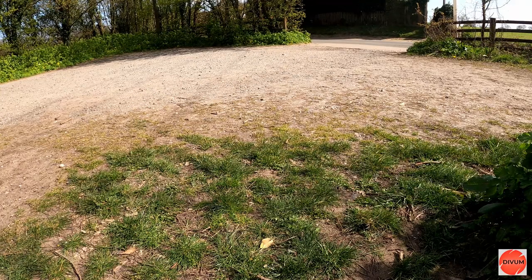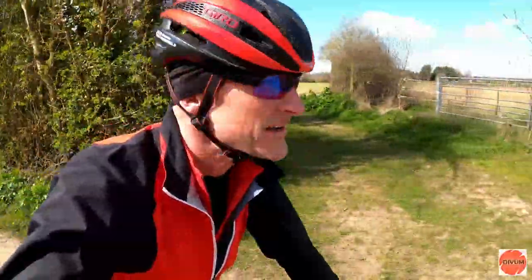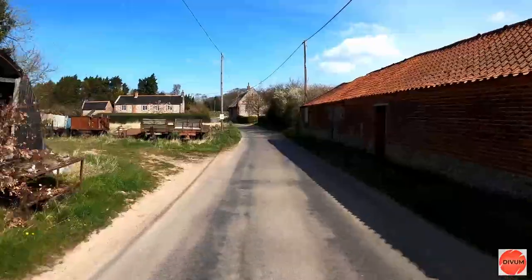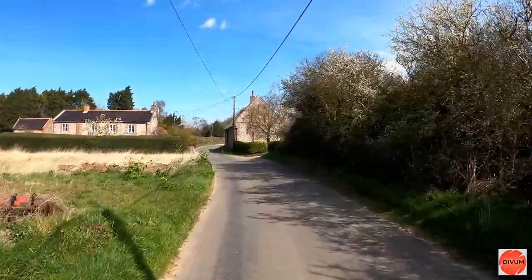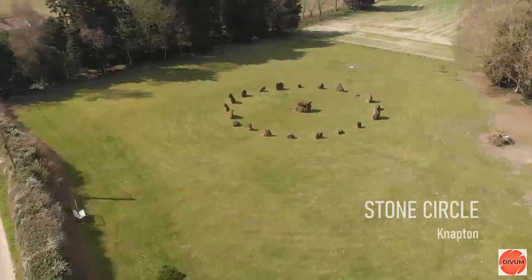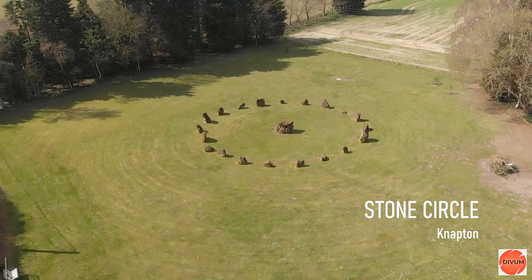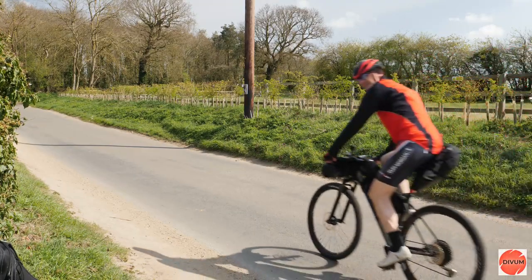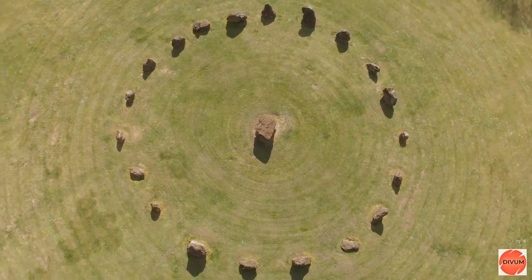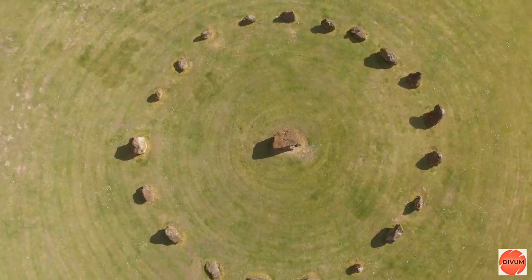This is where I'm going to just detour off the Paston Way very briefly to come up and have a look at Norfolk's own stone circle. Yeah, it's not Neolithic. This was actually made just a few years ago.